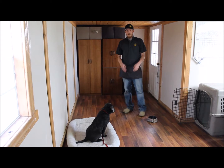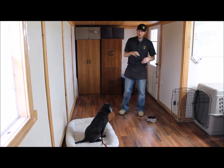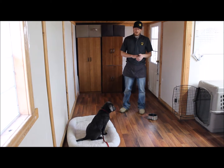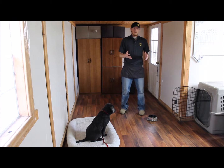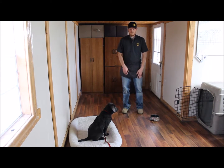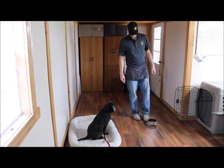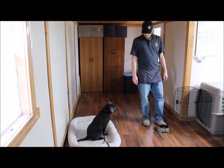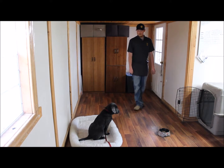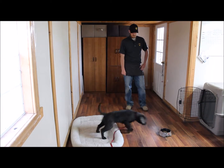Now during this time, it's great to really work on those stays. We have what we call the 3 Ds, and that's distance, duration, and distraction. And so adding those three things just makes for a really solidified stay. Talking is a great distraction. We can move his food bowl, just anything to really lengthen those stays. Okay, good boy.